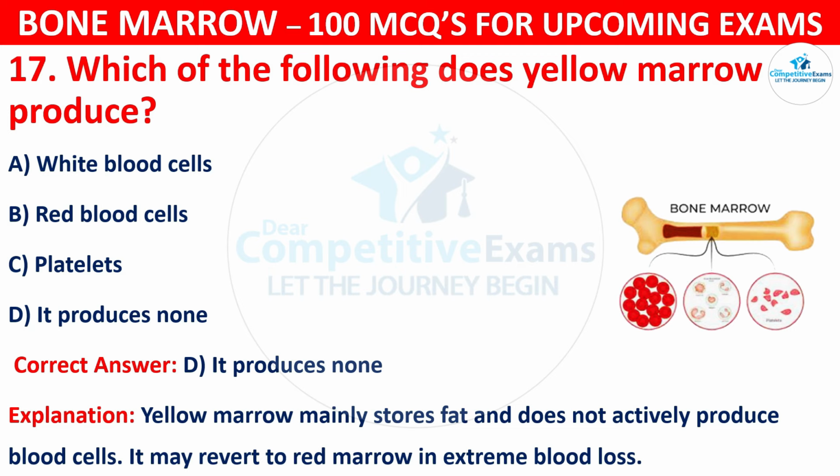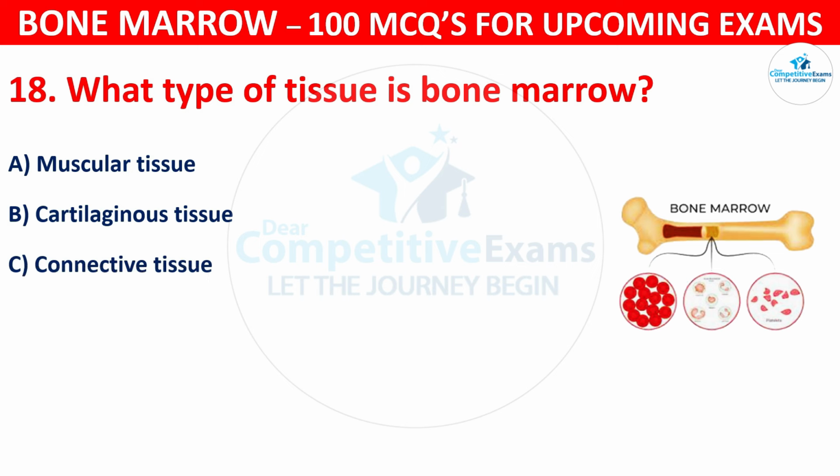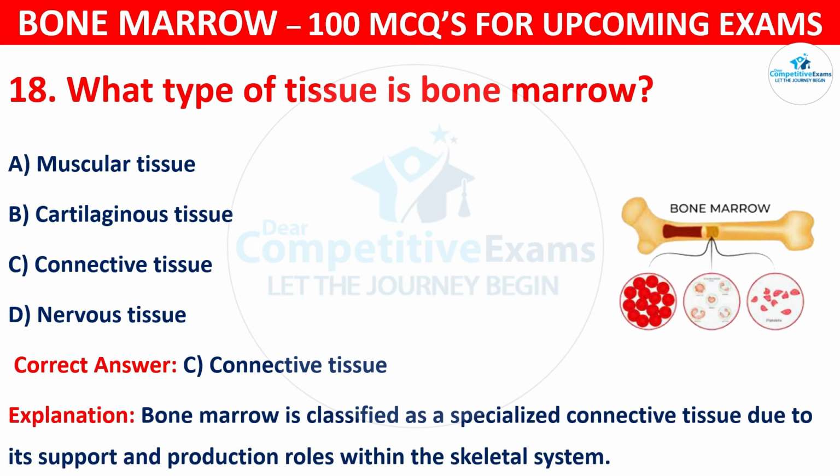Question number 18. What type of tissue is bone marrow? Is it muscular tissue? Is it cartilaginous tissue? Is it connective tissue? Or is it nervous tissue? The correct answer is C, that is connective tissue. Bone marrow is classified as specialized connective tissue due to its support and production roles within the skeletal system.